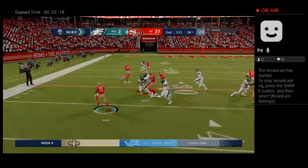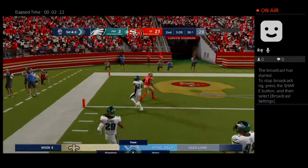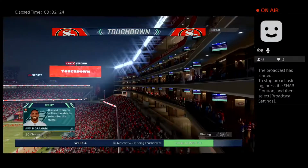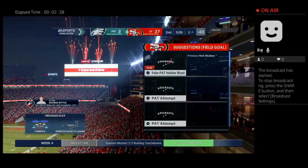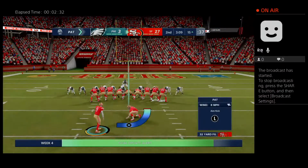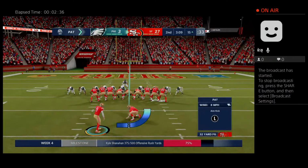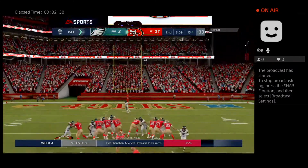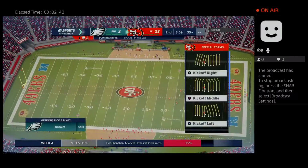This is Mostert. Touchdown, 49ers. Raheem Mostert with his 2nd touchdown of the game, number 7 on the year. And the 49ers add 6 to their lead. And always a good first half when you can hit pay dirt twice. And it never hurts to have that good feeling as the game moves on.